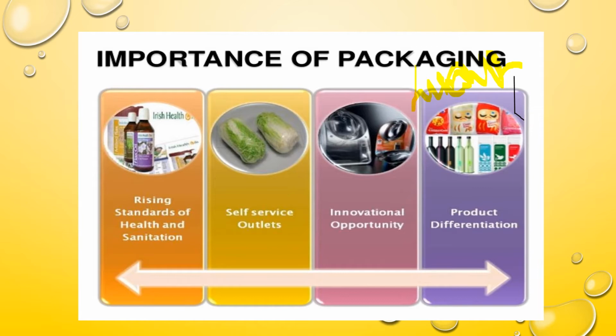If it's medicines, they ensure that they seal the bottle and then there's a cap that's placed to ensure that there is double safety, and there is a seal that's done. So when you have to open the medicine, you'll have to cut the seal and then only you can open the medicine. So because of the rising standards of health and sanitation, packaging is always taken to the next level.